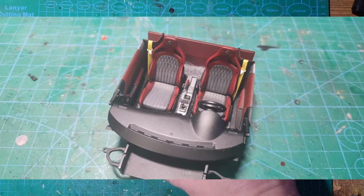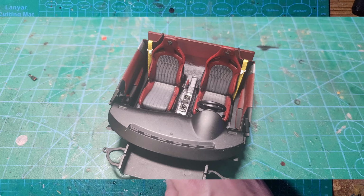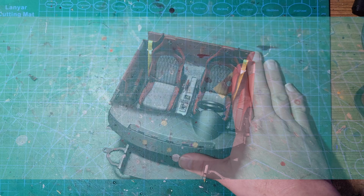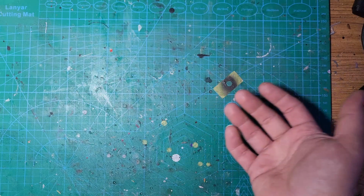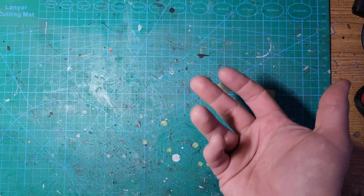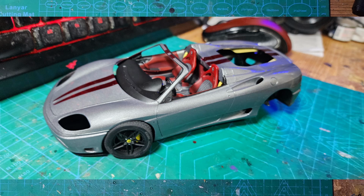The yellow looks really good, as you'll see in this photo here, when it's just the interior tub. Once you get the interior tub with those belts dry fit up into the body, like you see here, they stick out more than I'd like, which is kind of silly because the whole reason I like them is because they popped really well. They stood out.